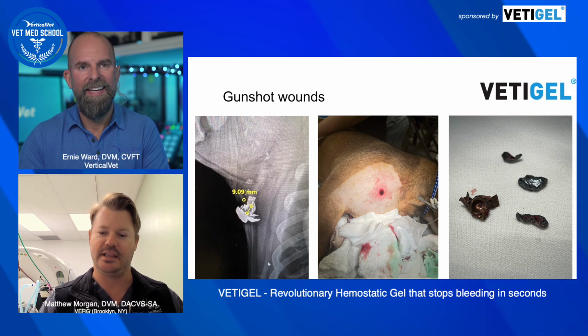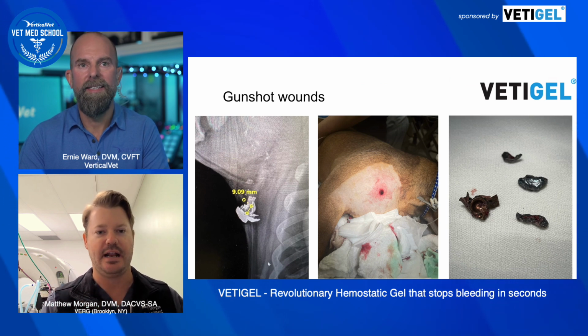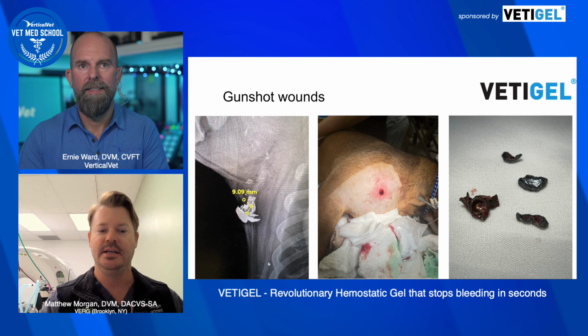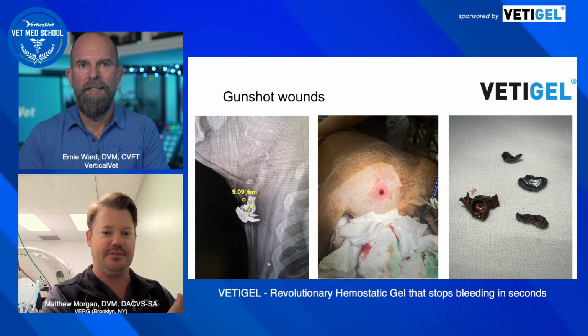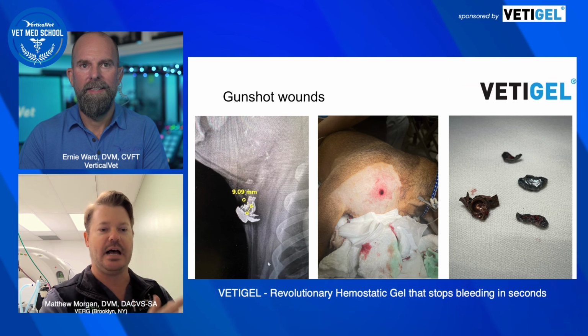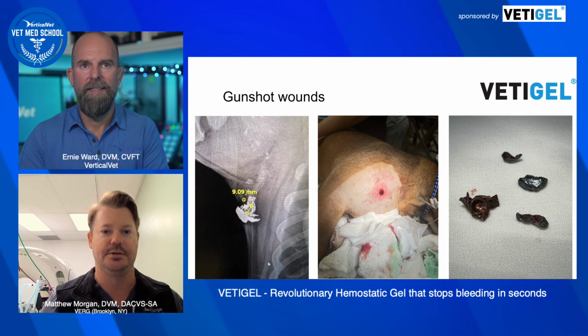So it's nothing like a powder that's going to be sticky that you can't operate with in the field. This is something where if you need to see what you're dealing with, you can flush it out, that's fine. Usually after a couple of minutes, the VETIGEL is doing its purpose and creating that clot. So you can flush it out. So, using it in the field and then bringing the patient into a hospital is going to have no negative effects. It's only going to be positive effects, getting the bleeding stopped and having less blood loss for the patient.